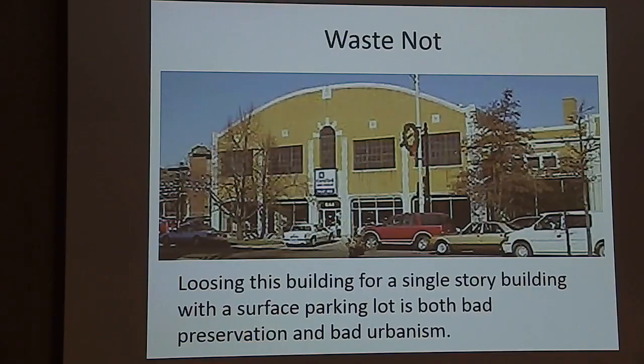Losing a building for a single-story surface parking lot is both bad preservation and bad environmentalism, and bad urbanism. We don't need one-story buildings with three-quarters of the block as parking around it. That's not a replicable urban design law. You have the opportunity here to challenge that. This building is eminently rehabable in terms of the scale, the open bowstring truss, the format of these. These are easy buildings to reuse compared to a lot of other kinds of things. So that's one of your challenges here, is to figure out how to best repurpose this building from both a preservation and environmental standpoint. And that's kind of my message tonight.